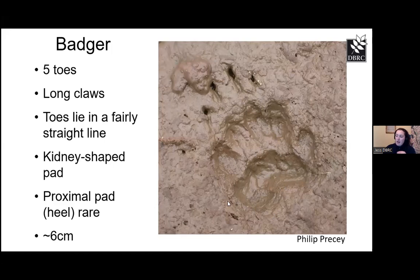Now there is another pad that occasionally you see called the proximal pad, which is effectively the heel. So what we're seeing there is the ends of the toes, and then this bit of our hand. I hope you can see me there. And occasionally you get the heel, which would be here on our hand, but they tend to only put that bit down. And that's the same for a lot of mammals. And these are about 6 centimetres. Again, some nice soft mud, great for a print.